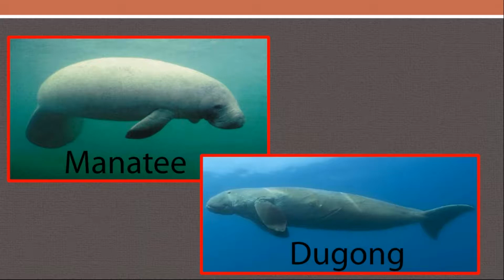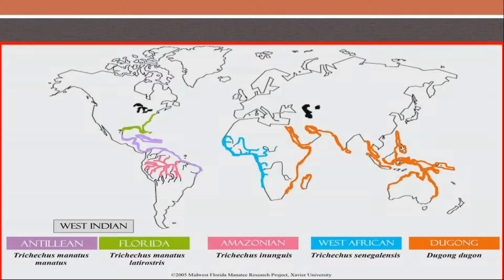So there's also a difference in the deflection of the snout. It's a little more pronounced in the dugongs.